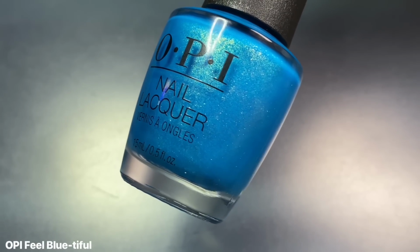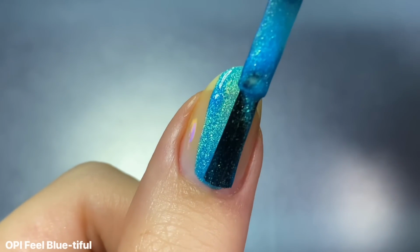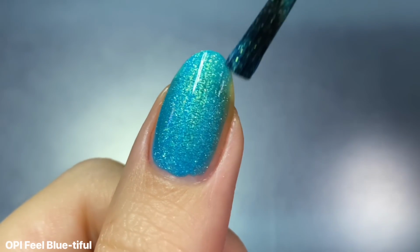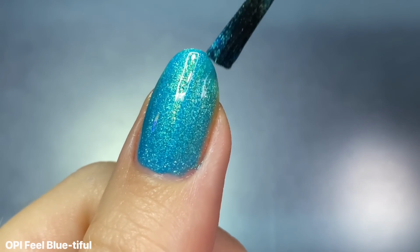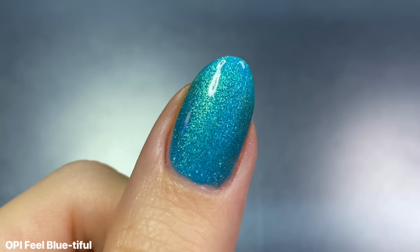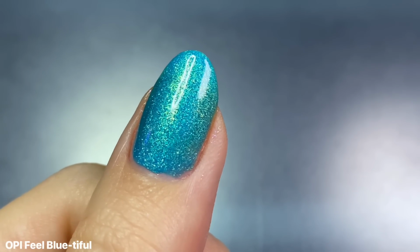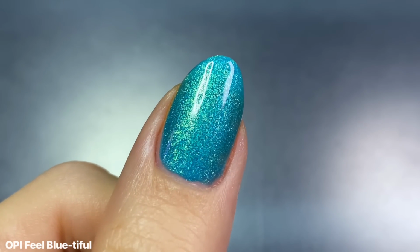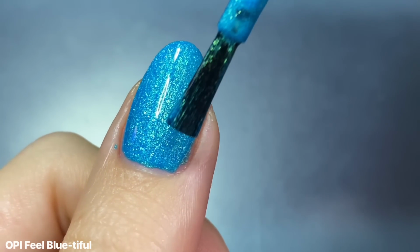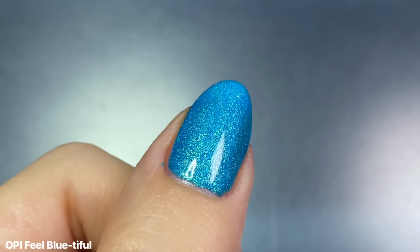The other standout from the same collection is Feel Blue-tiful, which I actually had shared as one of my summer favorites last year. And this one is just such a stunning, almost cerulean blue crelly base that has these really pretty gold shimmer particles. I feel like there's also these gold micro flakies in there as well. So I was debating not even including this one, but I would consider it more of a shimmer than a flaky polish. So we're here. But yeah, this one is just such a stunning color. I love the gold shimmer. Obviously anything gold is gonna make me swoon. I feel like especially with this combination, it just looks like the sun sparkling over the waves.